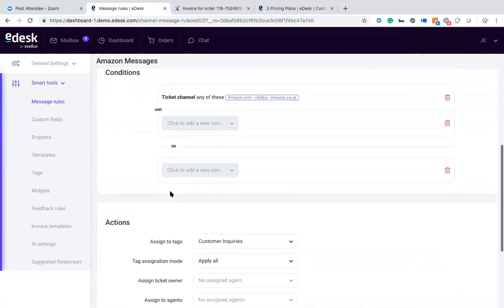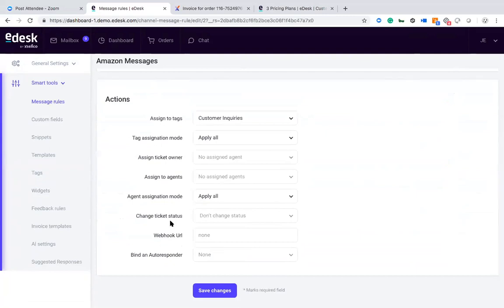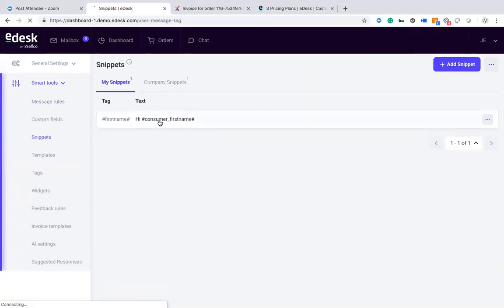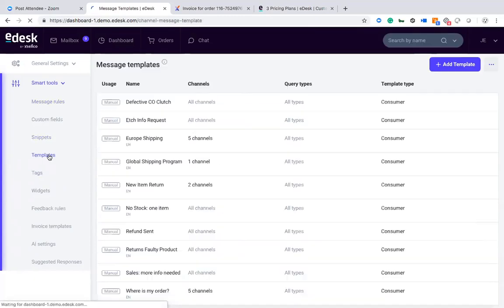If we want, we can also set up a condition to filter the message based on its keywords or its ticket type, and even the email address, and we can mark this as spam if we don't want this clogging up our inbox. The next option is snippets. So we can trigger a sentence or a combination of words with just one option. An example here, if you want to pull the first name from a marketplace, we can literally just go hashtag customer first name, and that will be pulled directly into the message. So templates, exactly what they say on the tin. We can insert templates into the message.